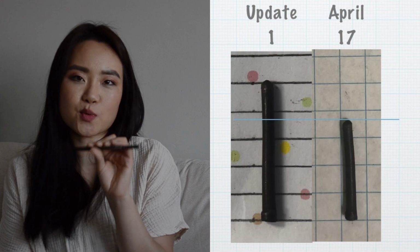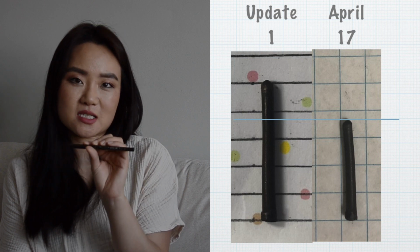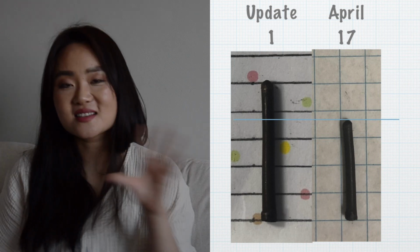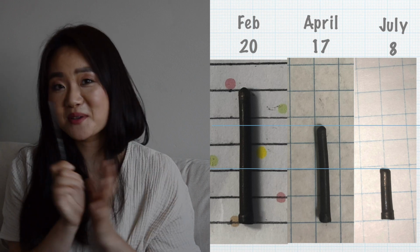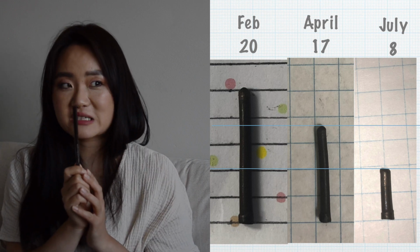Next, I will go with the Stila eyeliner. This is how this product looks from the first update to the second update, and this is how it looks now. You can see I used a big chunk, and that is because I've been using this as a brow pencil almost every single time. I don't know if you can tell, it's very subtle, but I did lighten my hair a little bit. And because of that, I find this color quite appropriate.